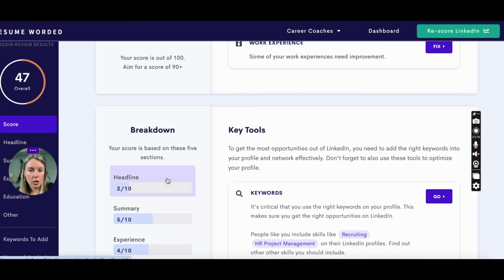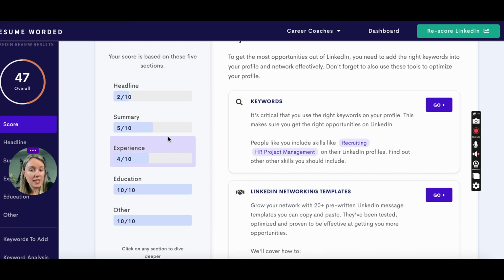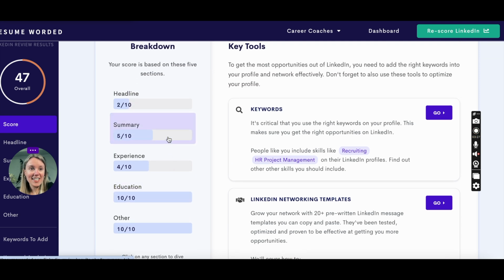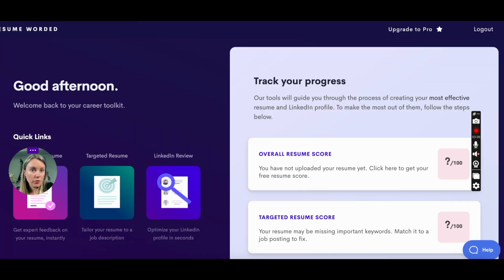I will be totally honest, it will ask you to pay for a lot of the features, as a lot of the tools I'm going over today do. But overall, it's pretty affordable for some of the optimizations that it will suggest for you. So quite cool in the way that it is instant. You can get feedback right away and you can start implementing some of the changes that they provide for you.